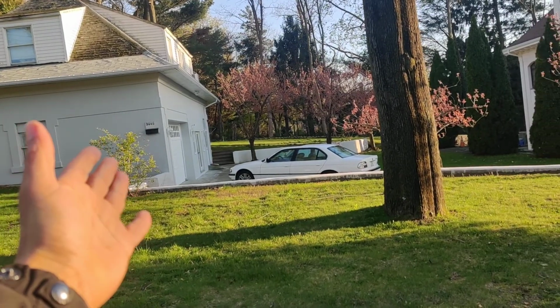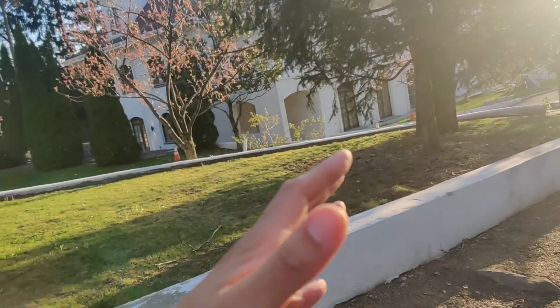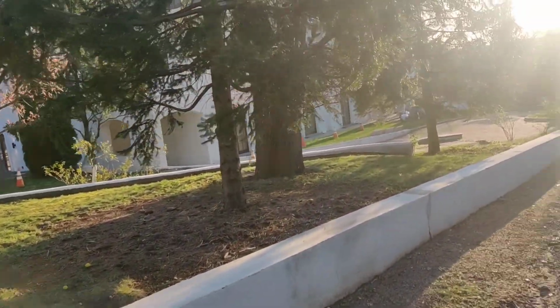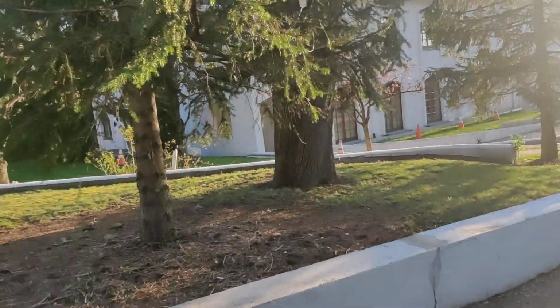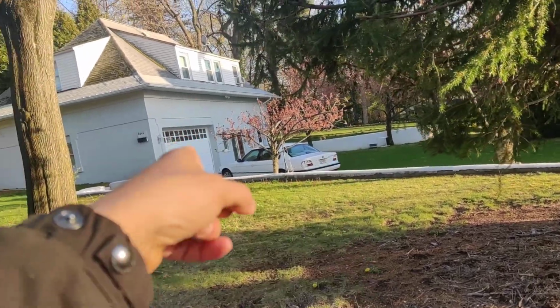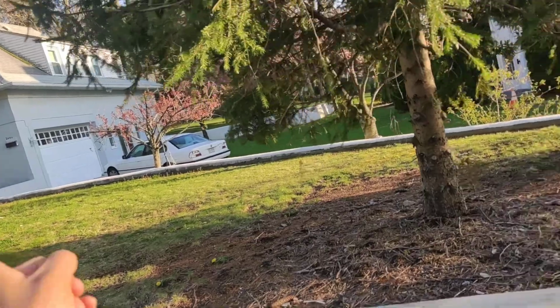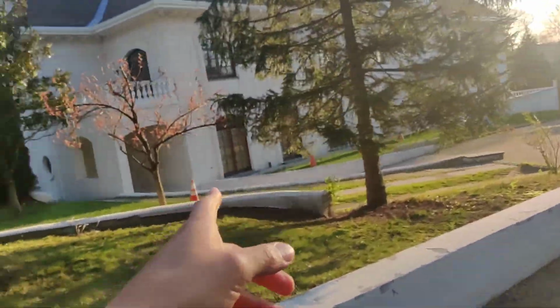I guess this is all part of it right here. The funny thing is that there's no one here. I don't see any cars. I do see a driveway here, and I do see this car here, but I believe it belongs to people who kind of frequent here. I've seen people that I guess are renting in there, but this is the actual home right here.